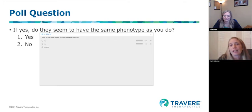So the next question for those people that answered yes, I have a relative or a sibling: do they seem to have the same phenotype as you, or are they totally different? Like we've been talking about in these examples, one sibling makes a lot of stones and the other one doesn't hardly make any. Or do you both pretty much have had X number of surgeries, a very similar stone rate?